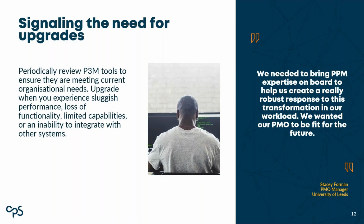So we move on a little bit to when you start to see the signs of the need for an upgrade. So what are the first signs? Well, let's start with what you should be doing if you aren't today. Ideally, what you should be doing is regularly reviewing your tool against your requirements. Now, businesses change, they grow, they adapt, they merge, they evolve. So why shouldn't your tooling? Again, being proactive rather than reactive and being on front of it is key.